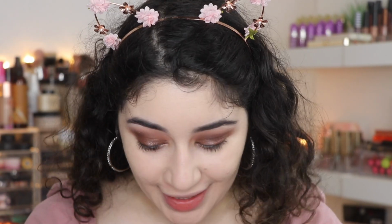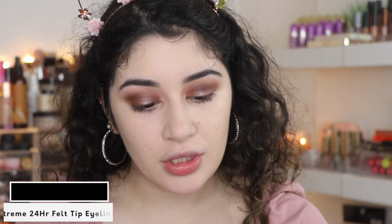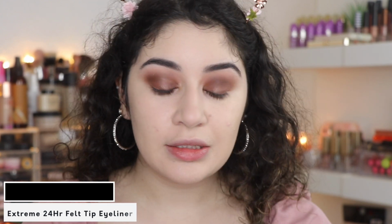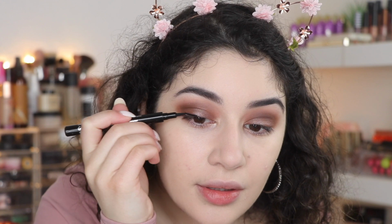Now moving on to eyeliner. My favorite eyeliners, I know I always use my MAC and my NYX, which are these two right here: the NYX Epic Ink Liner and the MAC Brush Black. Those two are my favorites. But before I used those, this was the only eyeliner I used until I discovered the NYX and the MAC. This is the Collection Cosmetics Extreme 24-Hour Felt Tip Eyeliner. This is, I believe, only a UK brand, but it's honestly one of the best eyeliners I've ever used.